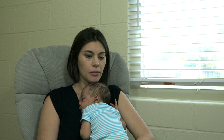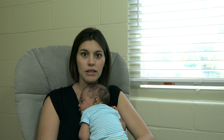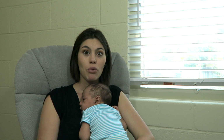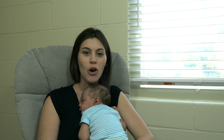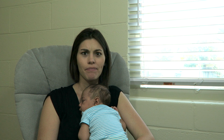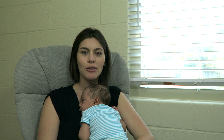So we got right in, they took all his measurements and everything, and the good news is that he's weighing 9.2 pounds, OMG. Last time he got weighed, he was like 7 pounds 14 ounces. So this is awesome. 9 pounds, 2 ounces. My little guy is growing.